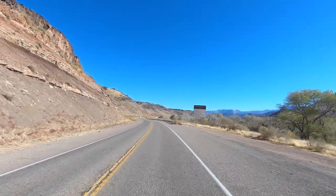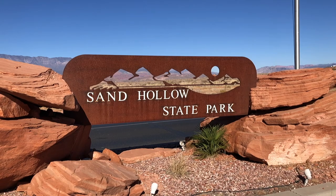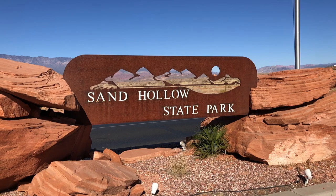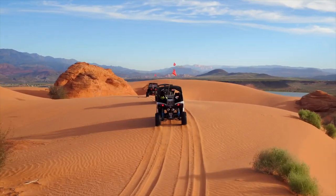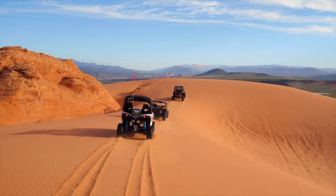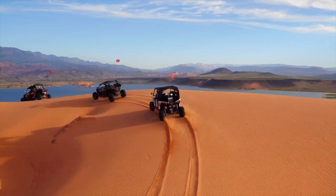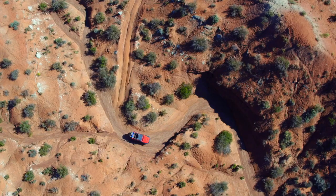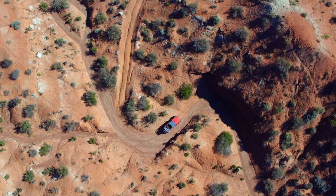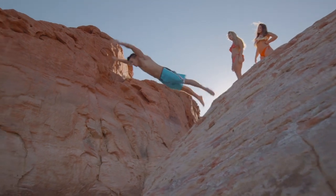If hiking and climbing are not your thing, then you might want to check out the Sand Hollow State Park. This is a place to get the adrenaline going. But if that's not your thing, you can also go swimming or boating.